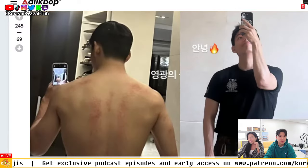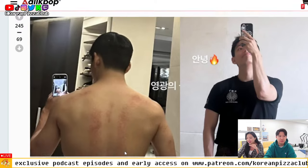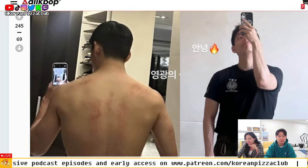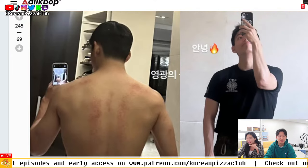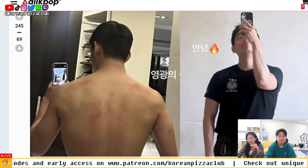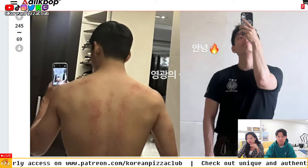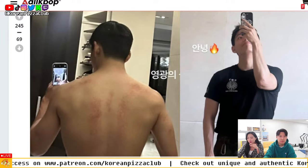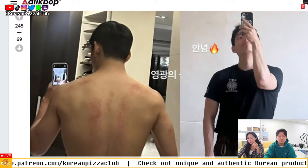So, all the boys are in the military, but he has been bulking up. Yeah, for sure. Look at the veins. Guys, the veins on his arms. I'm loving this. And look at his back. Yeah, he has been working out. He is SDT, special duty, in the special forces in the South Korean military. There's nothing to do, I guess, apart from working out.